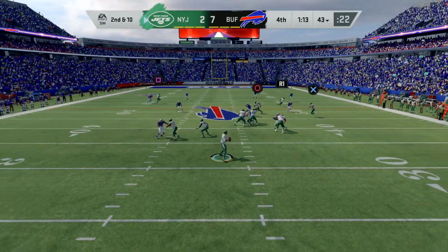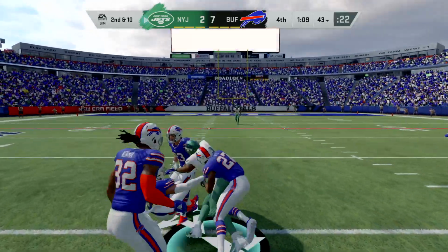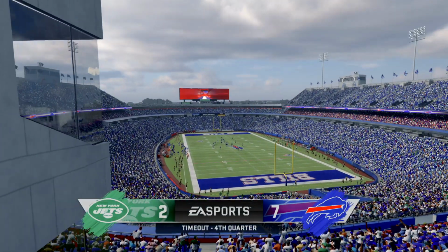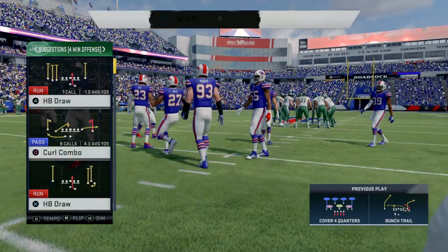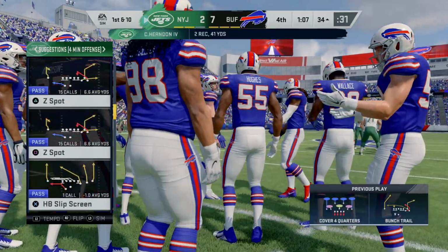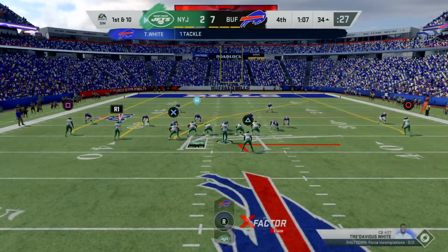Now it's Darnold. Throw complete to Herndon. Now he's going to get this all the way down inside the 35. The Jets are going to use the first of their timeouts as they stop it here with a minute 7 remaining. From the 34 now, here's first and 10.